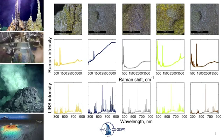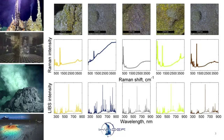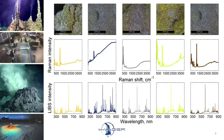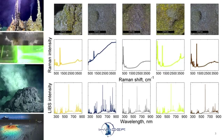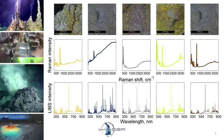And more things that we can learn from the laser is in the third line here. This is the LIBS intensity plots, and these are lines where you see very sharp peaks, and in this case the peaks tell you what elements you have there. So combining the minerals and the molecules with the elements, we can really constrain what the geochemical composition of our sample is.